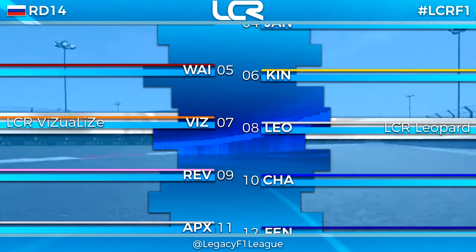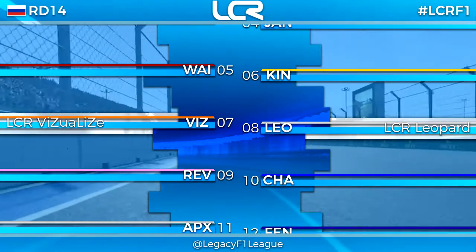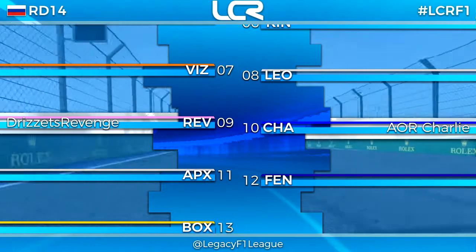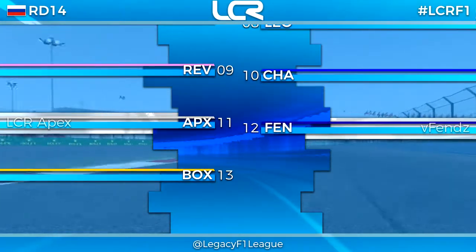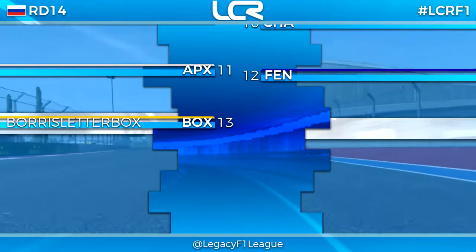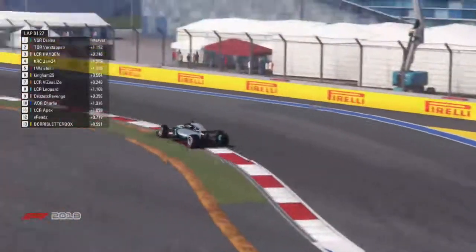And then on row 4, exactly behind him, first the Belgian and LCR visualisers, alongside him the German, way down the field in P8, with a lot of work to do. And then on row 5, round the top 10, is the other Force India, Brad, and finally AOR Charlie in P10. Then row 6, outside the top 10, is the reserve of LCR Apex, and also the reserve of the Fens, in the Williams and Red Bull today. And finally, the 13th man on the grid, round the back of the field, is the Brit Boris Letterbox. The guys went their way thick and fast around on the formation lap.